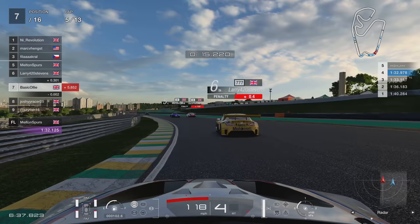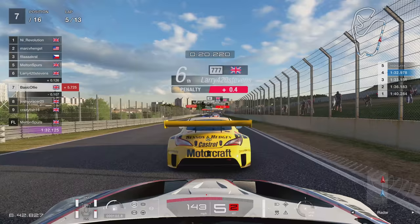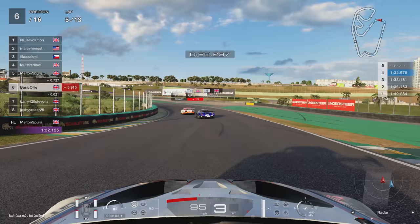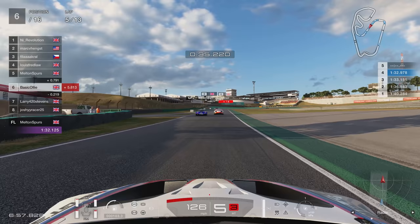So, right, we take the inside, coming out of the centre S's, is that Joshy Racer? So we got the inside. Look at the inside of Larry here. Now, is he going to outbrake himself? He's not. He goes a little bit wide, so a nice little invitation up the inside. Now, he does actually have a poor exit, and I do manage to get myself up to P6 as I now set my sights or target on the two cars up ahead.